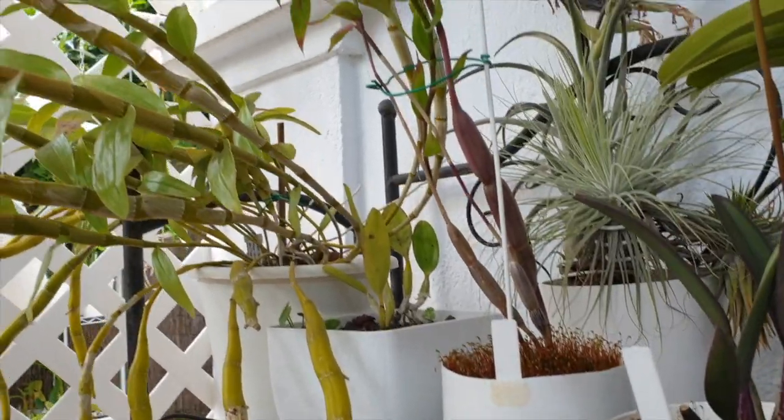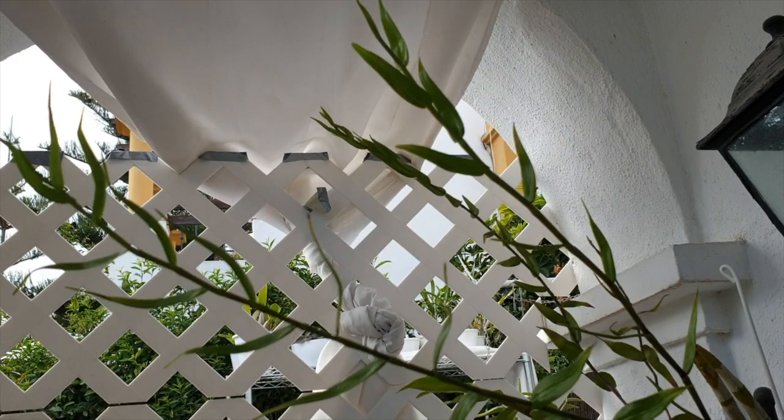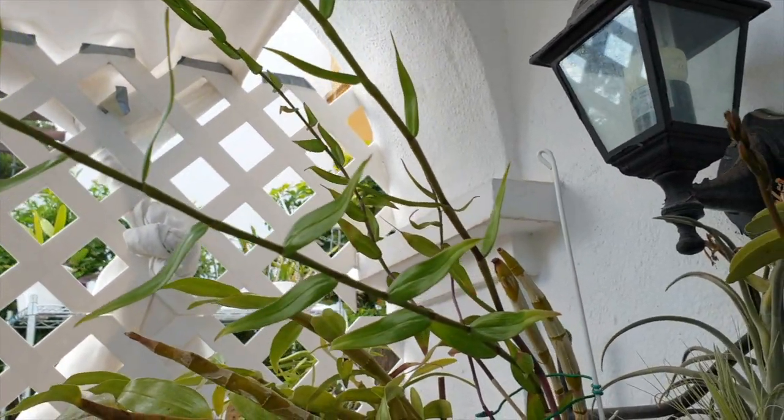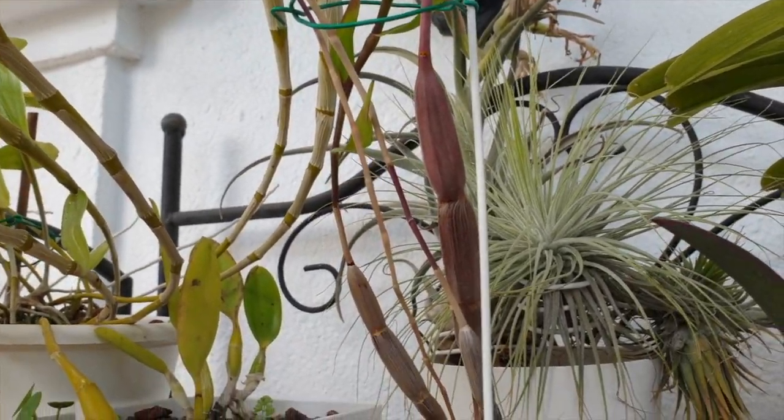The Orontiflammeum is also doing pretty well. Comes indoors every night, but not slowing down as far as I can see. Maybe 2022 is the year for blooms.